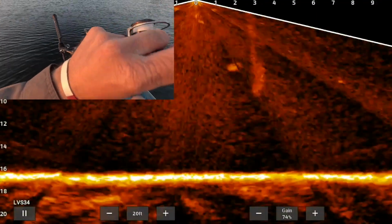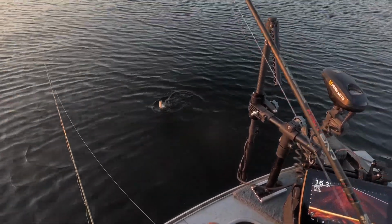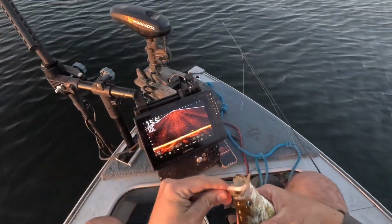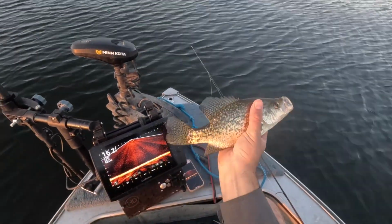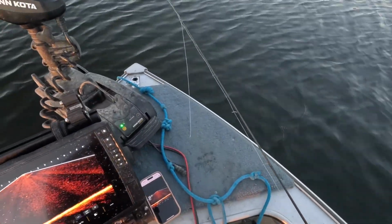Yep, I do. Oh, this is kind of weird. And there we go. That's a little better crappie. That one's probably pushing that 11 inches. That is the ones I want to keep. There we go. These are like all just like perfect eaters too.